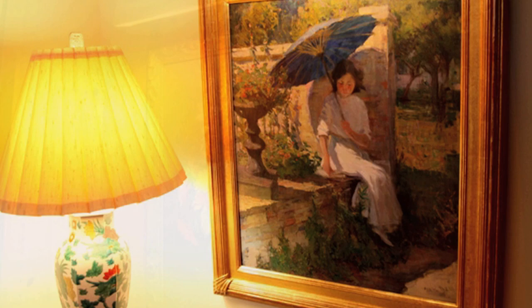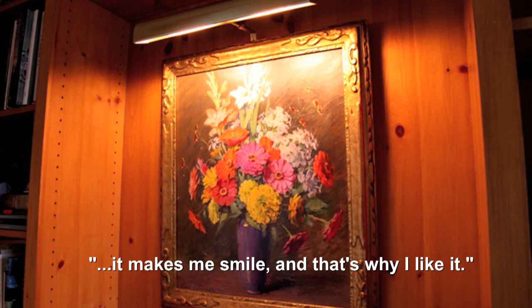Once you've developed an interest in a certain area or style or theme or artist, you start looking for them. I have one painting that is my very most favorite painting in the whole house. It's one of the least valuable paintings that we have. But whenever I see it, it makes me smile, and that's why I like it.